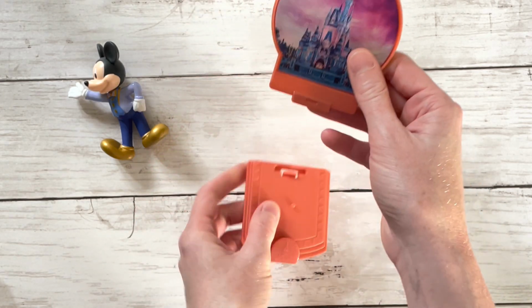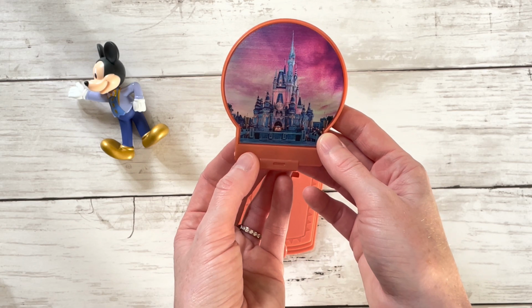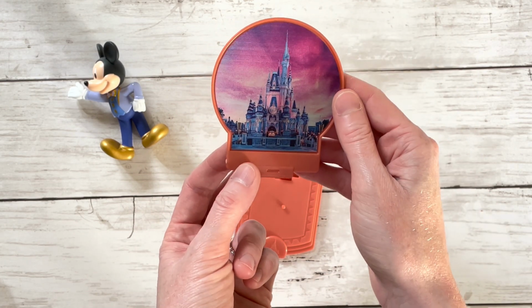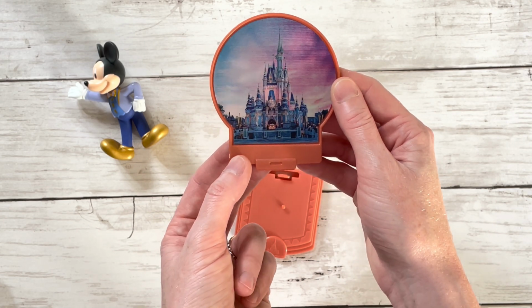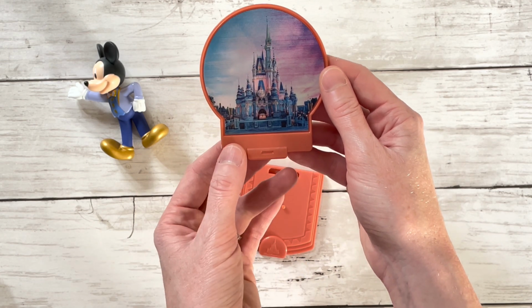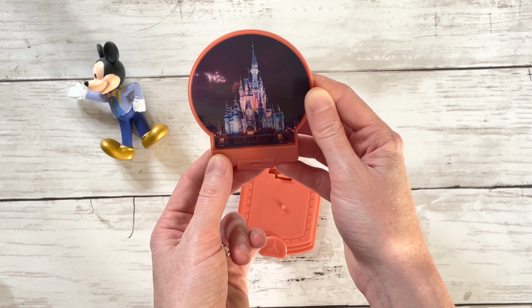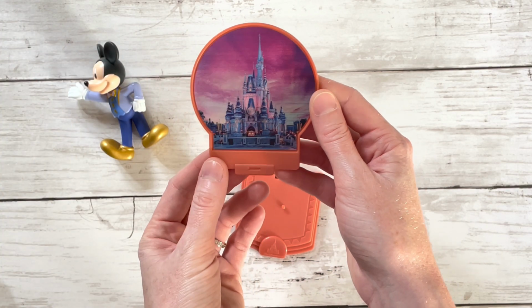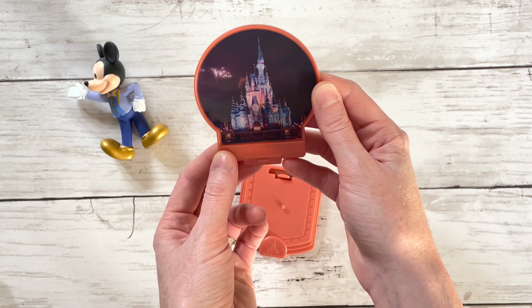But you can see this one is of the Magic Kingdom castle, Cinderella's castle. So it's a lenticular image. So basically it's showing you, and hopefully this will show, the daytime version. And then because it's lenticular, if you tilt it, it'll show you the night and the fireworks in the background. So really, really pretty to display.